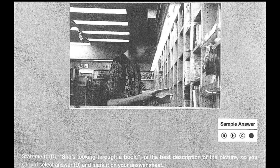Look at the example item below. Now listen to the 4 statements. A. She's reviewing some notes. B. She's writing a letter. C. She's reading a newspaper. D. She's looking through a book. Statement D. She's looking through a book. Is the best description of the picture, so you should select answer D and mark it on your answer sheet. Now part 1 will begin.